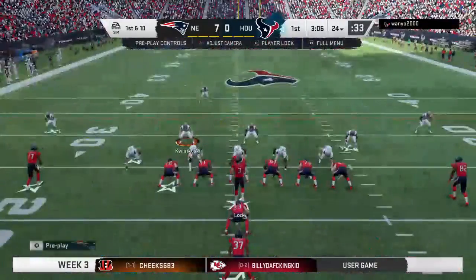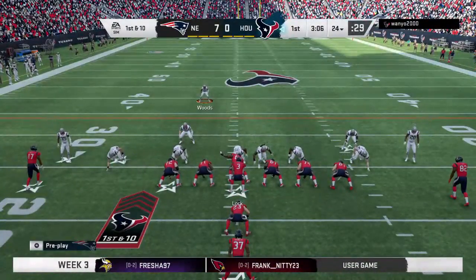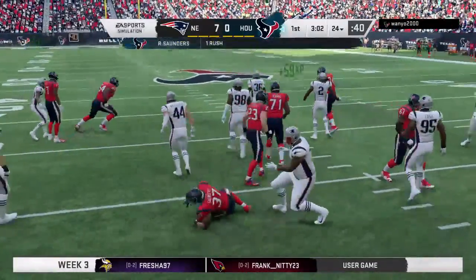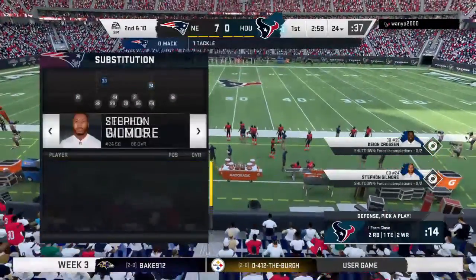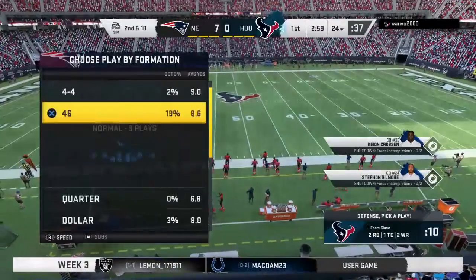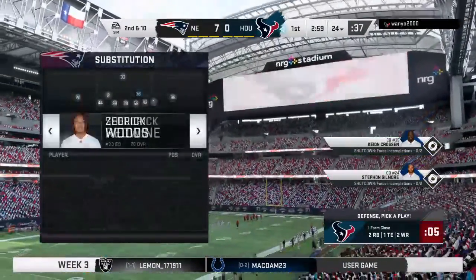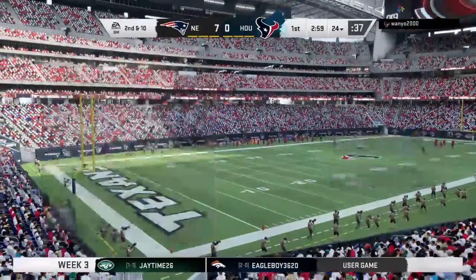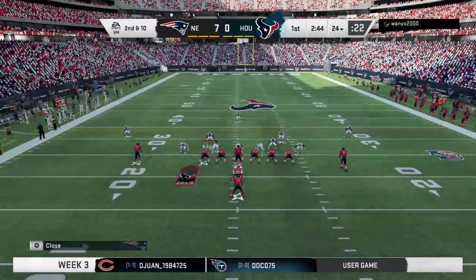On 1st down, it's Saunders. And he's going to be hemmed in and brought down right at the line of scrimmage. Officially no gain on the play, and it's 2nd down. 2nd and 10 at the 24-yard line. So after the run for no gain, here's 2nd and 10.